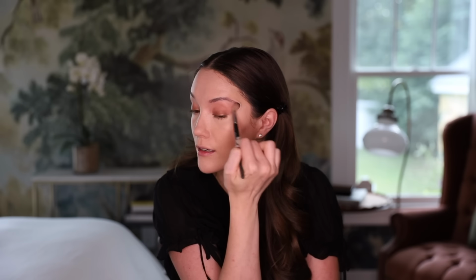Shout out to OG Juicy Star 2008. And then sometimes from pulling this brush into my inner corner, it gets a little bit dark right in here. So I will just take my sponge without anything else on it and I will just pat on there, and that kind of helps with that.